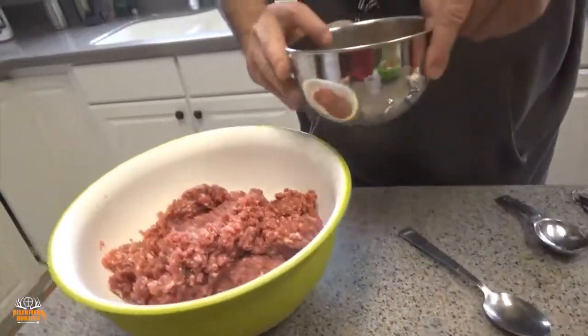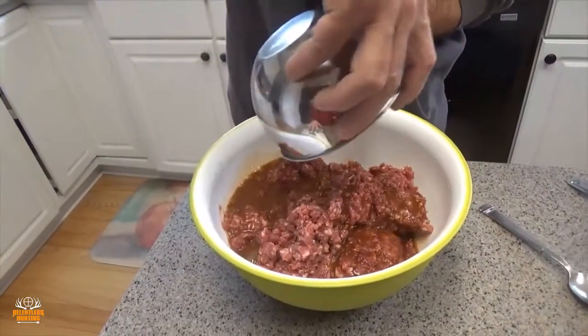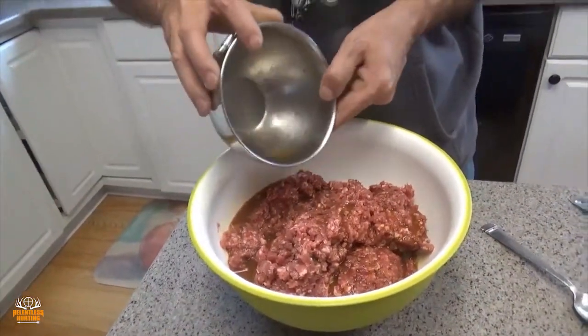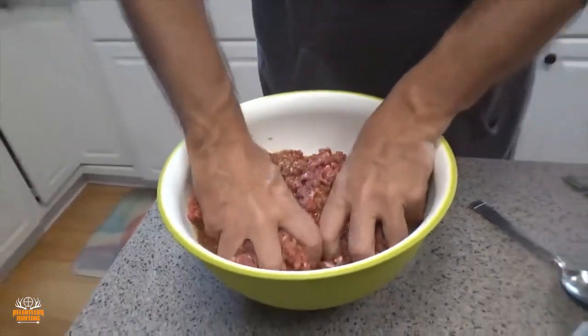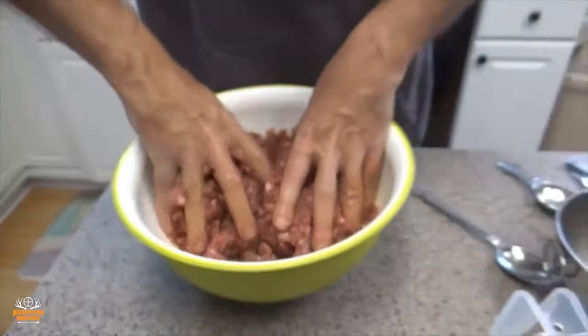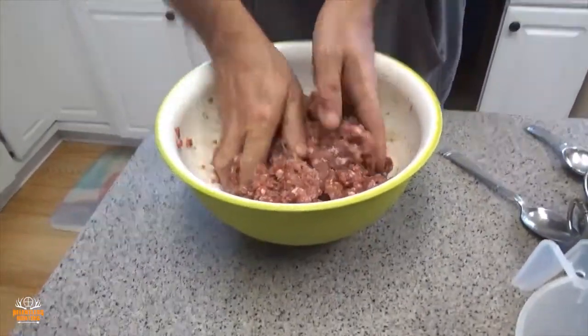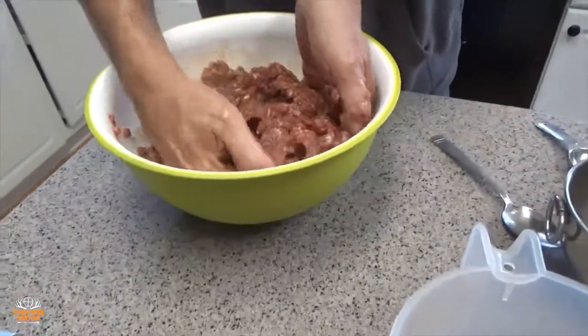So I did the old-fashioned way. I've washed my hands thoroughly with soap and water. So I'm going to use my hands to mix this. I'll pour the mixture in, and I just knead it in really well to make sure you got a thorough blending of the meat.